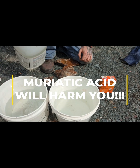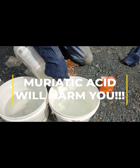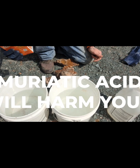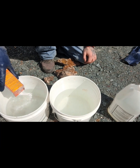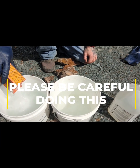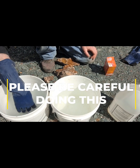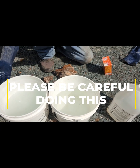We're going to put the muriatic acid in one bucket of water, probably about 2 cups. Alright. And then we're going to put baking soda in the other bucket of water. We want to make sure that there's enough of it to dilute the acid. I'm going to use half a box that I had left. Put it in there. Mix it up. You should really do it with warm water. Afterwards, we're going to clean these off with the garden hose.